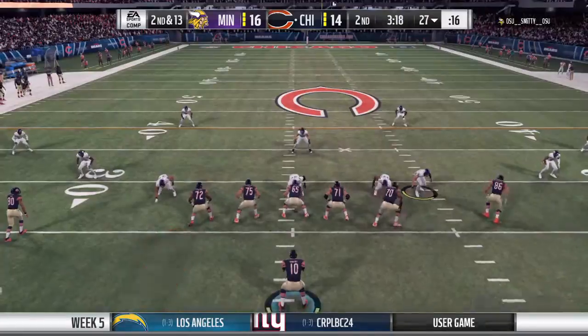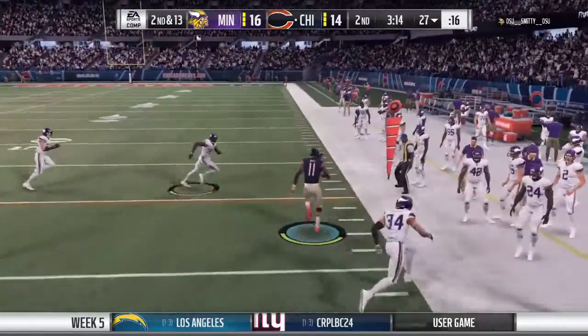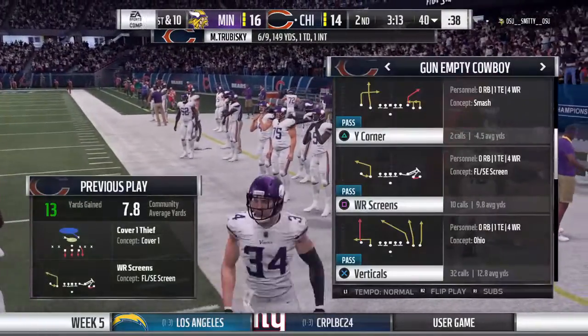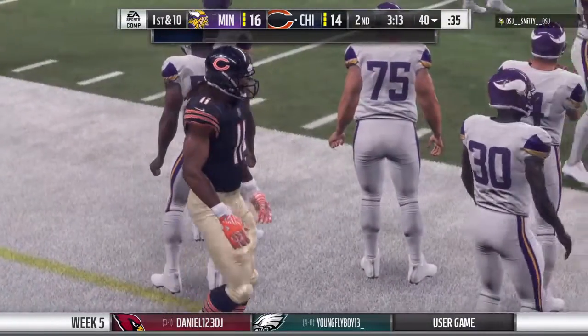All right, here we go. Now Trubisky to throw on second. He completes it right side to White. They give him 13 yards there on the play and a fresh set of downs. That's encouraging there for Chicago Bears fans.